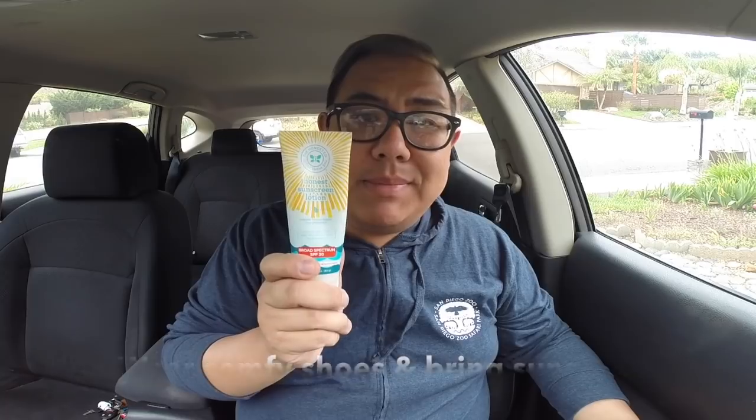So even before you get to the safari park, make sure you're wearing comfortable shoes. Also, bring some sunscreen. It does get hot out there in the San Pasqual Valley, so make sure you bring some sunscreen and lather up.